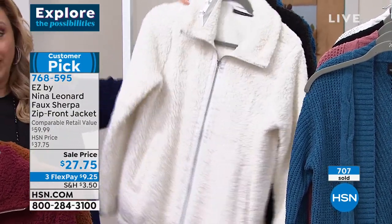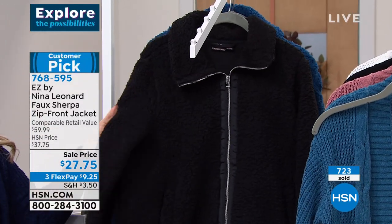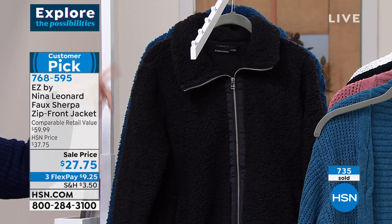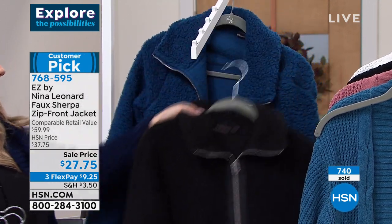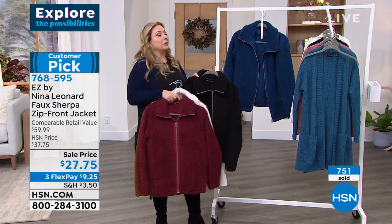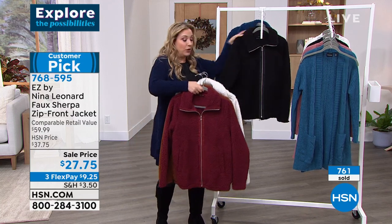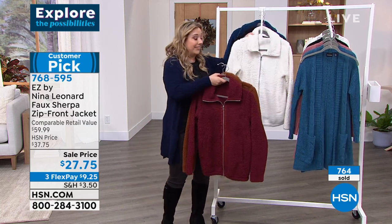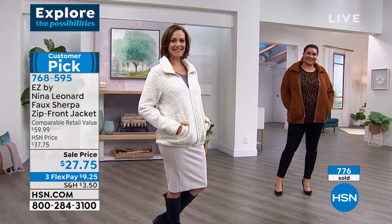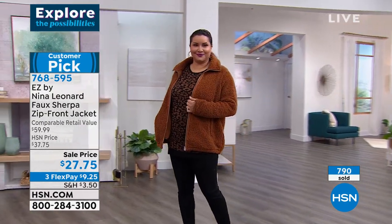Fewer than 100 now. Okay, so last call on the ivory. Then we have it available in the black, extra small through extra large only now. So 1X, 2X, 3X is sold out in this. And then the one I was wearing, that beautiful navy blue, what are we calling it? Sailor blue. Extra small through 2X. But again, just a few hundred left in that one, and they're going so fast, and at that price, I'm not surprised at all. The item number is 768595.